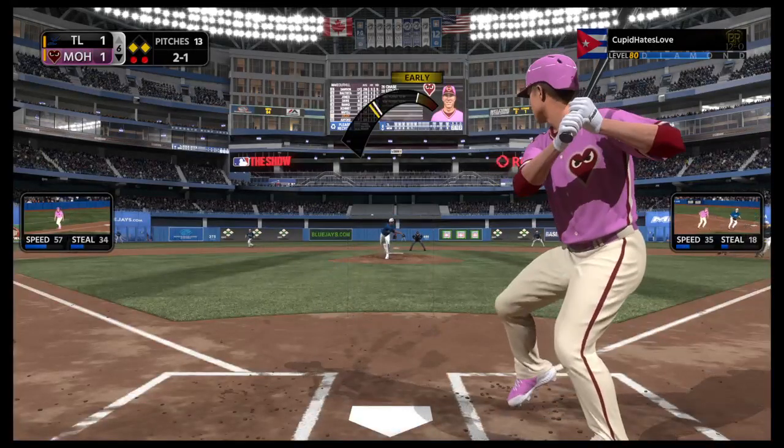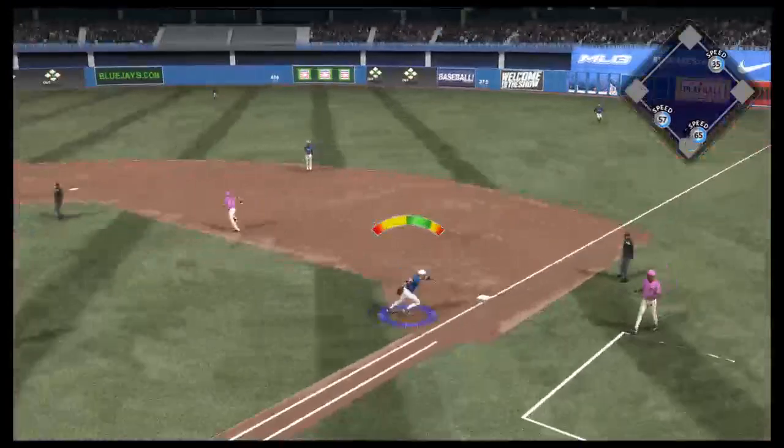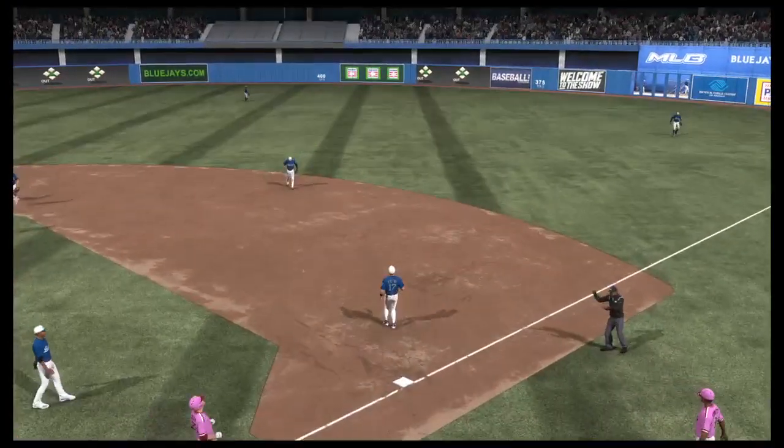Yeah, Matt, that's a great point. Released it from out front much better that time. I just think... Well, the play's been made, and that retires the side.